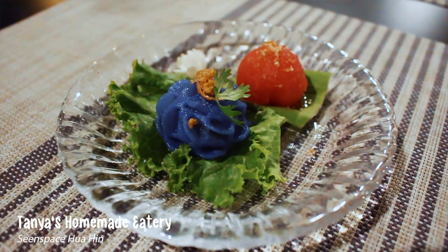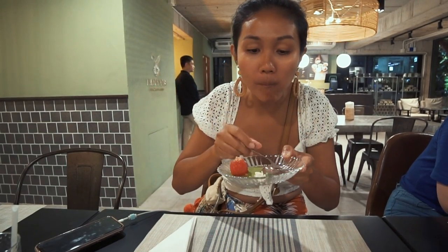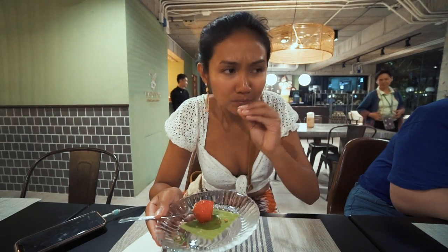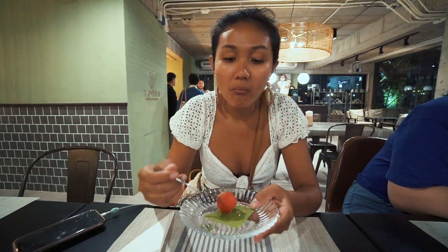First, I thought it's sweet. It's something sweet, or like a dessert, but it's not. There's like a meat inside, a hot meat inside. It's really good.